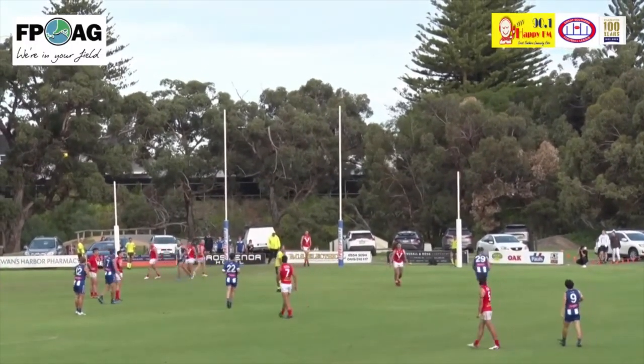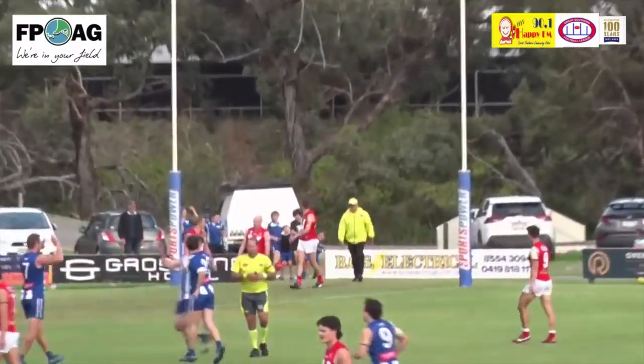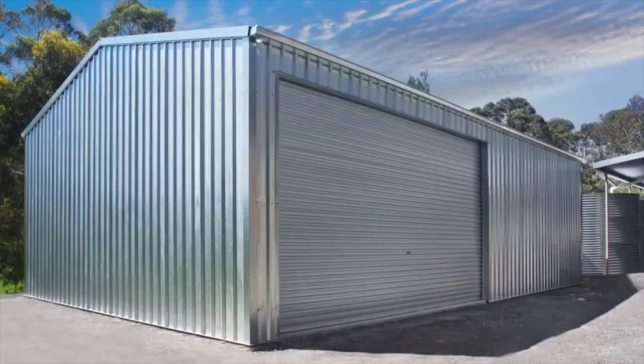So Basham comes in, lines himself up, lets himself down the last couple. He's happy with that one. Goal umpire gets the okay. Goal.